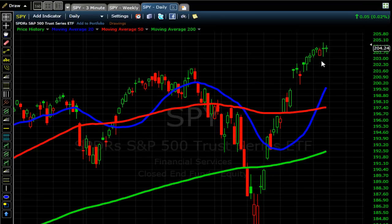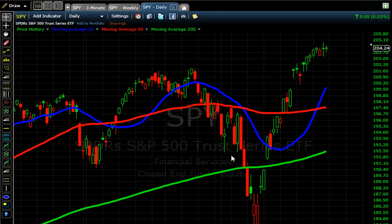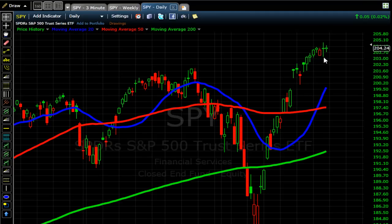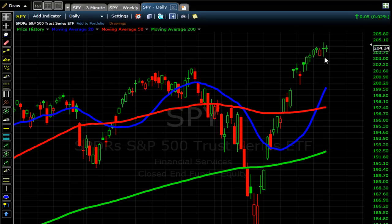So anyway, what we're looking at is a doji right here on the daily, and prices are still above the 200-day, 50, and 20-day SMA. Looking at a doji, it's indecision. It really doesn't mean anything until we see some kind of follow through. You can probably call this a high wave doji, and then you have another indecision small candle. So we have a nice uptrend, and we're basing.